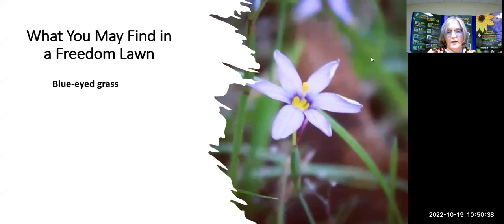Here's another, a spring flowering plant people call a weed. Isn't it absolutely gorgeous to call this poor thing a weed? The blue-eyed grass, the name bothers me. The name's always bothered me.